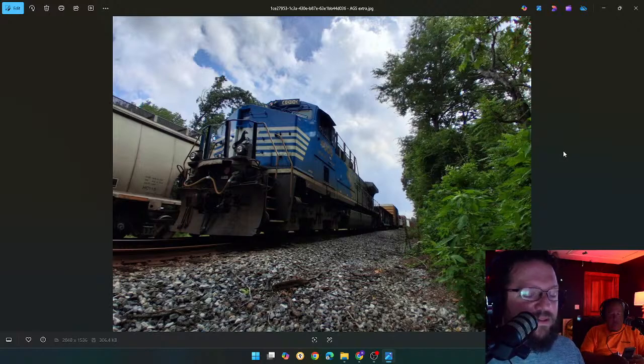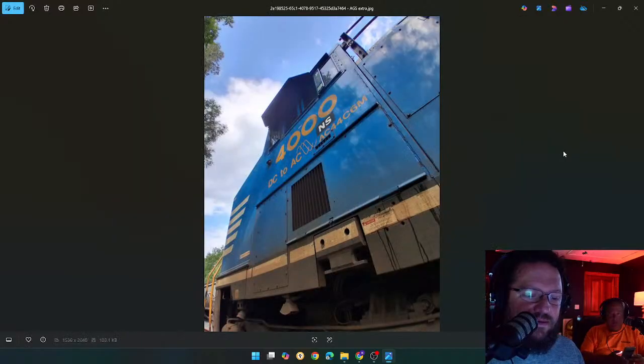Running the rails. Oh, that's a cool shot. Yeah, and it's got the NS, almost like a little sticker on the side. I don't know if they couldn't read it with it yellow or what, but somehow they identified it a bit better, as if the giant main didn't give it away. Wonder if they get to keep these if Union Pacific swallows them.